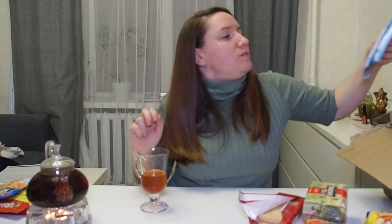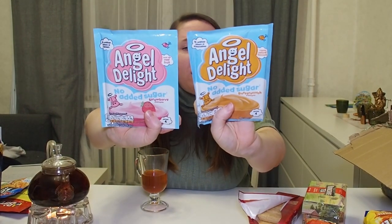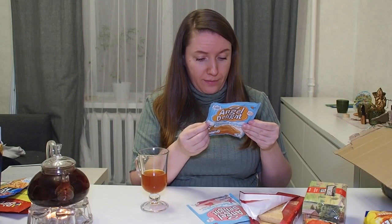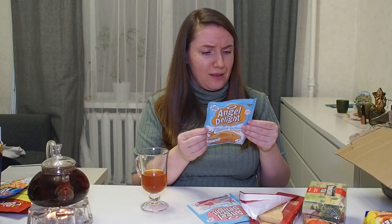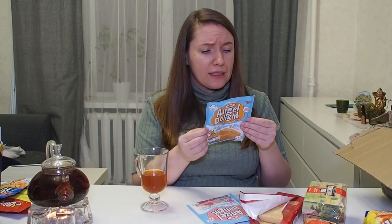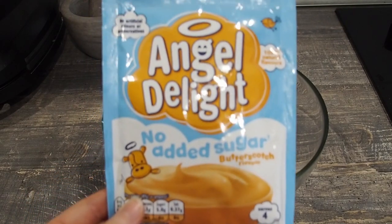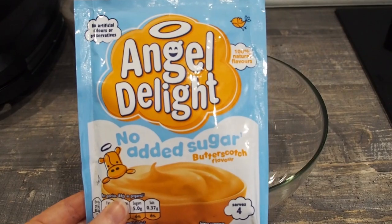Next. Oh. So two packages with different flavors. And what is this? Angel Delight. No added sugar. That's nice. Butterscotch flavor. Okay. Whip up a delightful and fluffy instant treat. Okay, I will be whipping up this, I think, tomorrow. You know, I still don't get what kind of dessert this is. But okay, let's try to make it.